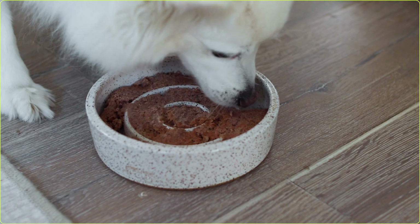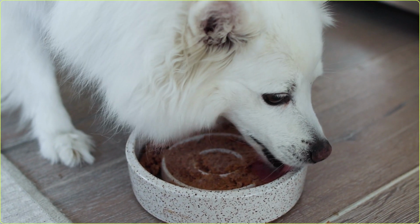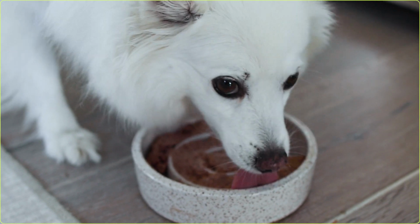One of the downsides to the ceramic one is that because it's custom made stoneware, the bottom is just flat ceramic and it doesn't have any of that suction ability that some of the silicone ones have. So a bowl like this would go really well with a silicone mat or some sort of rubberized bottom to prevent your dog from pushing it around too much when they're eating.